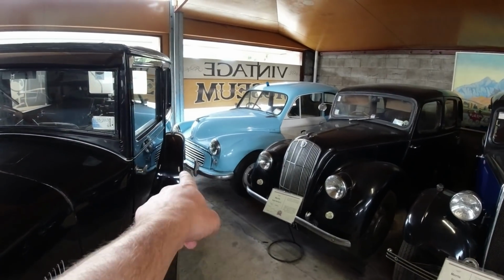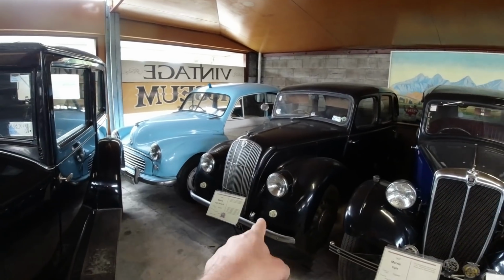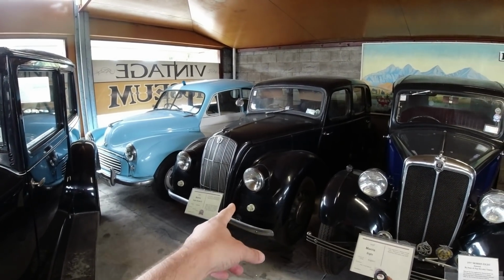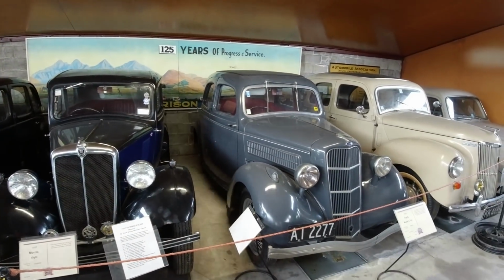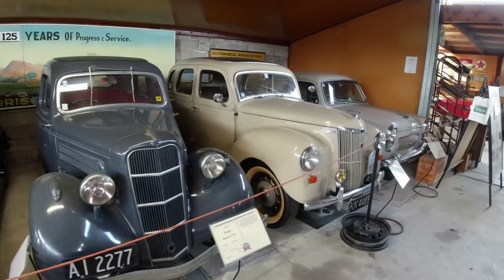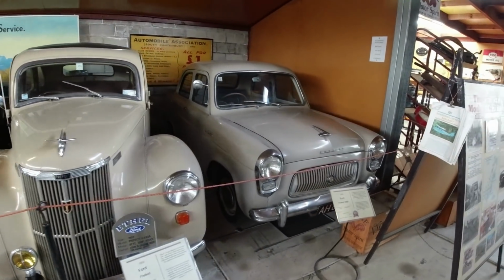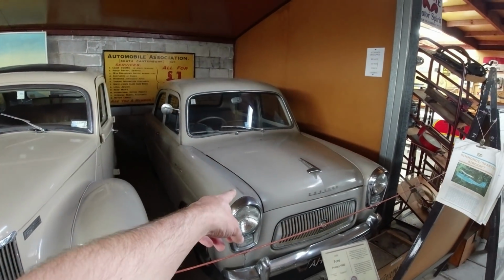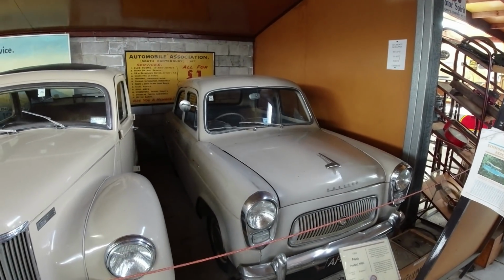There's a Minor with the later grille that I'd expect as a Panda car. Another bug-eyed Series E. They all seem to have improved headlamps here. I wonder if they did that for export models. Ford 10. It's quite sweet. Side valve Ford. Or side valve Fords. So I think it was these that gave up their gearbox for the Does Go.